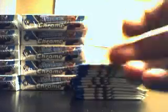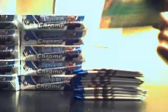Miguel Tejada, Flores, Kevia Sampson, Zach Von Rosenberg, Corey Riordan, Dustin Ackley rookie. That's nice. Soto, Chris Owings, and a Chipper Jones refractor. John Danks. Colome, Danny Brewer, Manny Banuelos, Bowman's best.